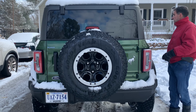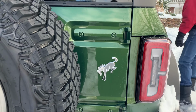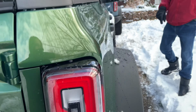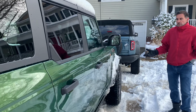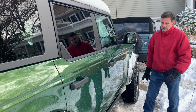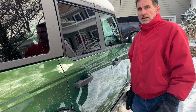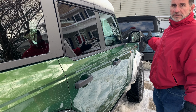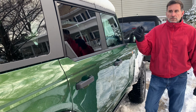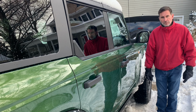If we come on around this side, looks like the other side, right? But it wouldn't be a walk around if I didn't walk around. So, you know, it's got water spots and ice and a little bit of road grime on it, but it's a Bronco, right? Now you can tell the Area 51 stays in a garage. This one's the workhorse. This is also the one that Becky will be driving the most of.